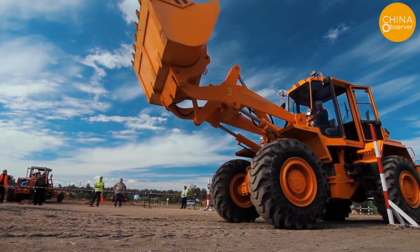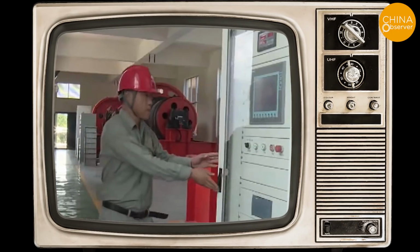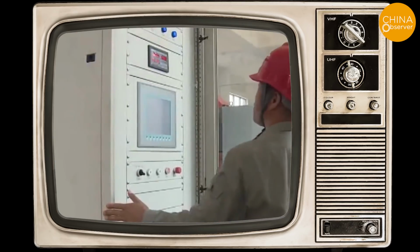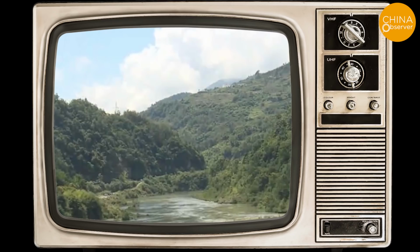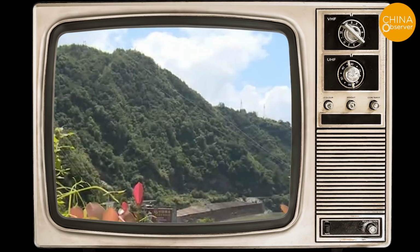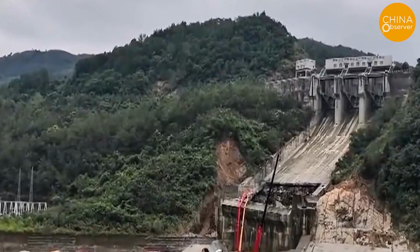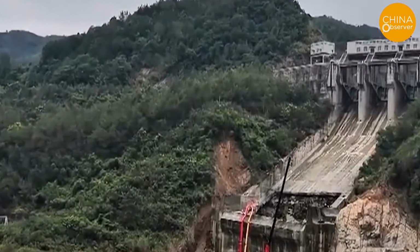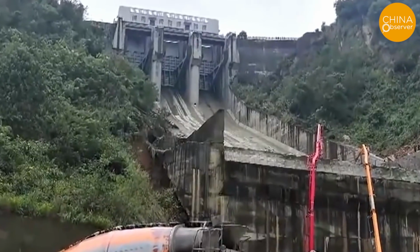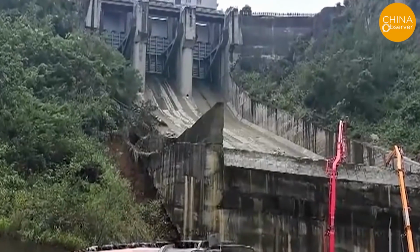On November 18th, the construction of the final phase of Eping started. On May 31st, 2011, Eping was officially connected to the grid for power generation, which marked the completion of the main project of the hydropower station. Here comes the question. The Eping Hydropower Station has only been in operation for 15 years. So how did the spillway get destroyed and the retaining wall on the right bank collapse? Is this another typical Tofu Dreg project of China?